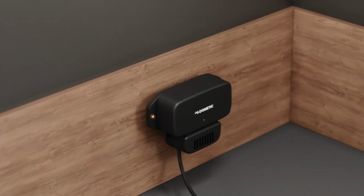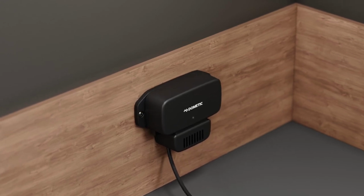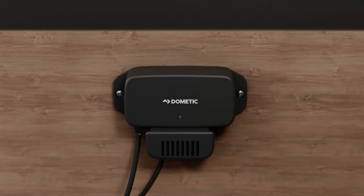To install, seafarers just need to drill a couple of holes anywhere in the airflow path, install the brush grommets, then have your marine sparky connect the power to the unit. And there you have it. You're now breathing clean, purified, odour-free air.